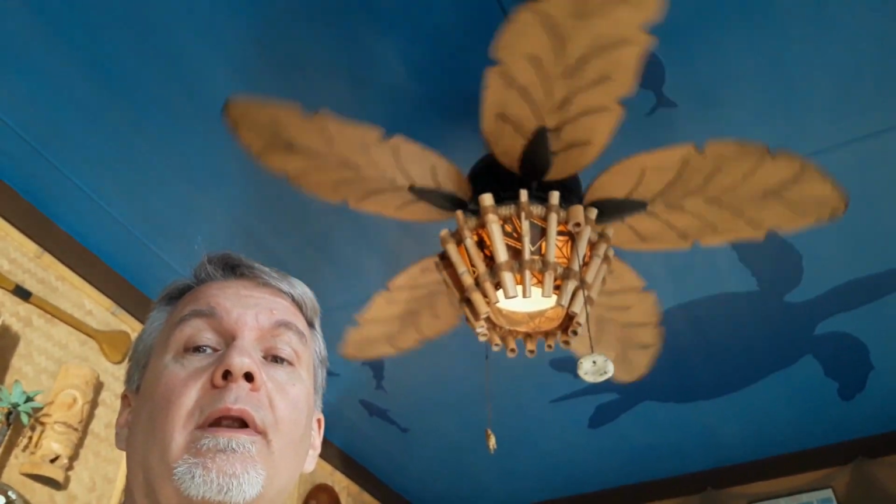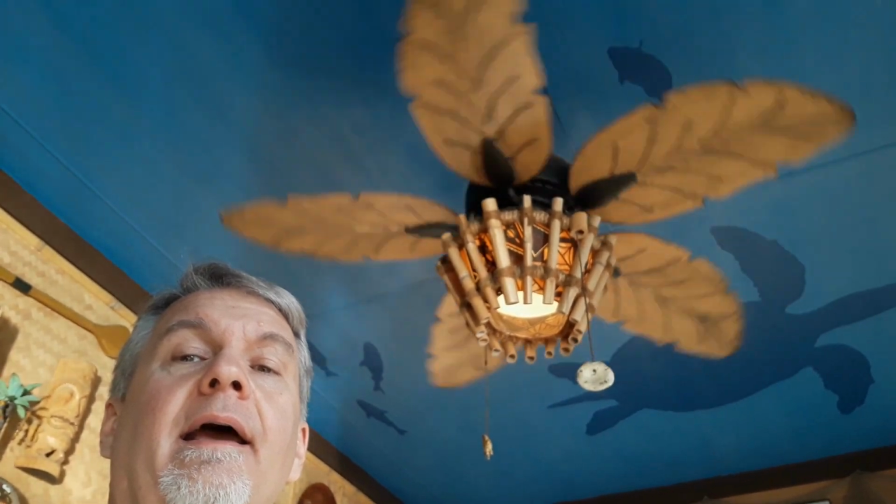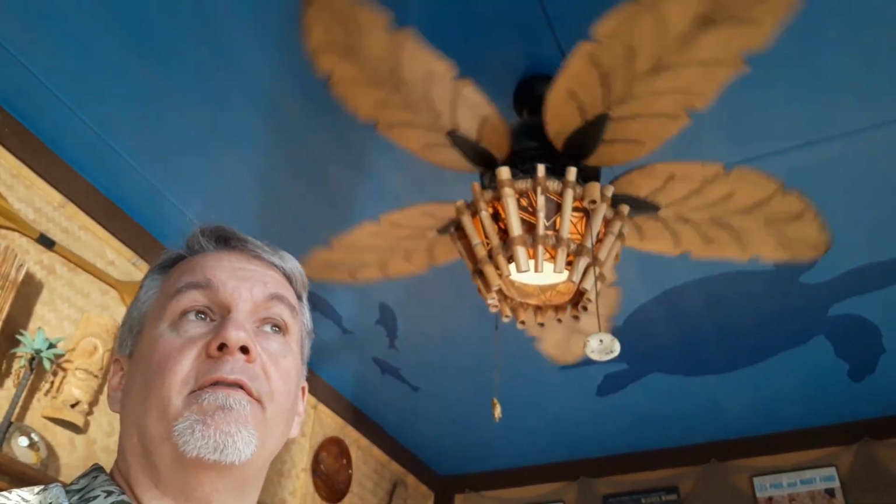Once I got the ceiling finished, it was time to replace the fans because the old fans that were, quote unquote, white before, looked dingy gray and pretty nasty. And so we got these really cool tropical looking fans, and I designed and installed the tiki-esque shade over them, which if you want to look, just check up right there and link to the episode where I discuss how I made these.